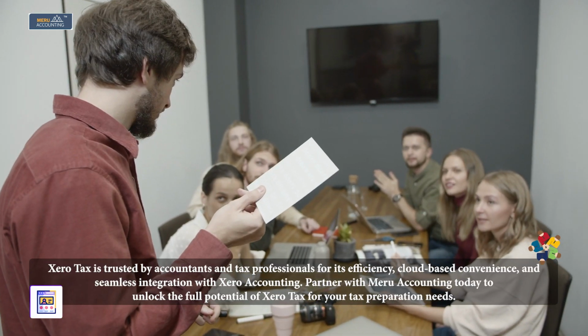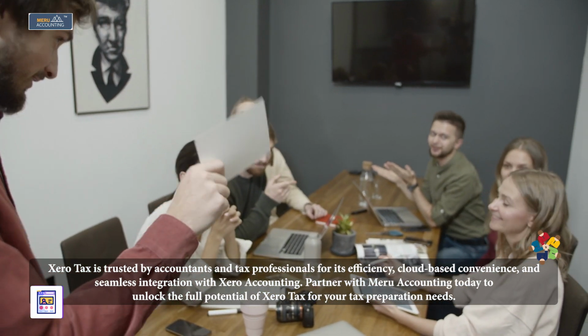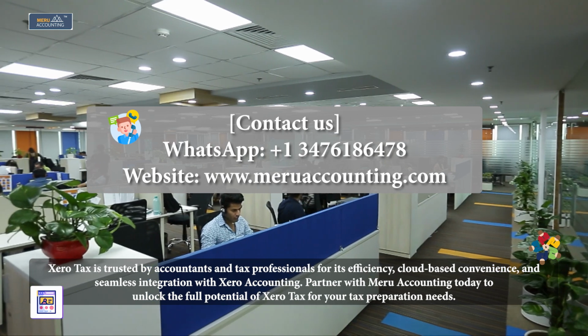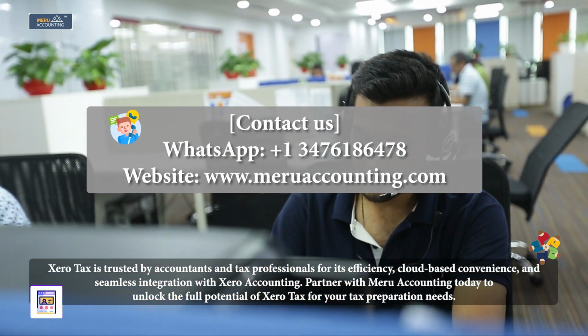Xero Tax is trusted by accountants and tax professionals for its efficiency, cloud-based convenience, and seamless integration with Xero accounting. Partner with Meru Accounting today to unlock the full potential of Xero Tax for your tax preparation needs.